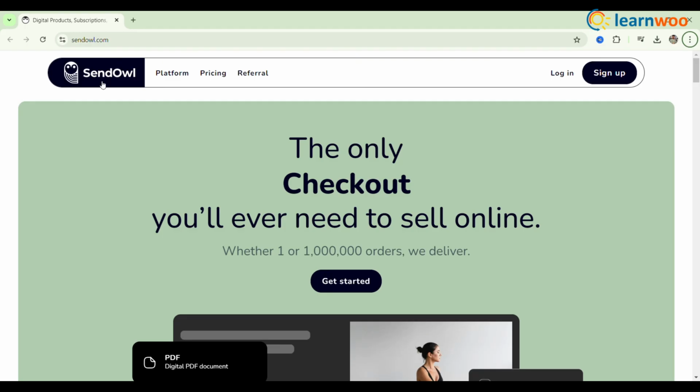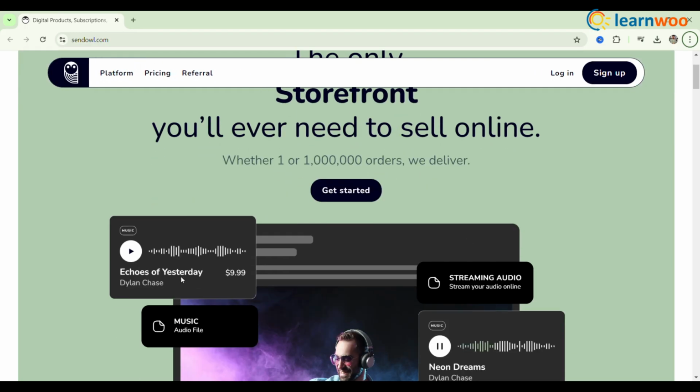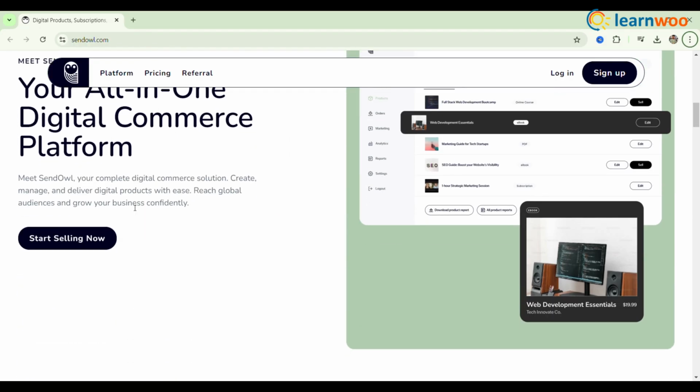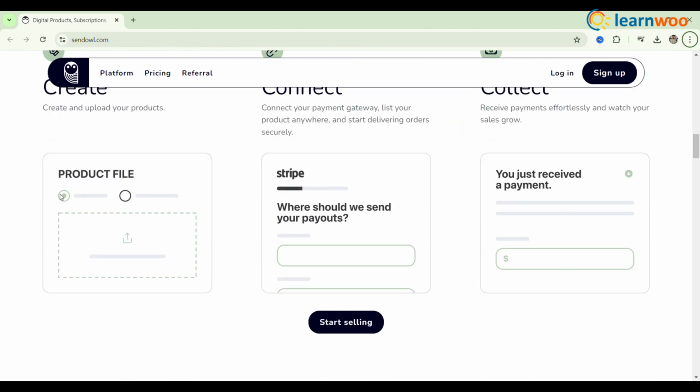The eighth one, SendOwl. SendOwl is an e-commerce platform that provides creators the ability to sell digital products, memberships, and subscriptions directly to their audience. With its focus on simplicity and flexibility, SendOwl enables creators to personalize the selling and delivery process for their digital content.